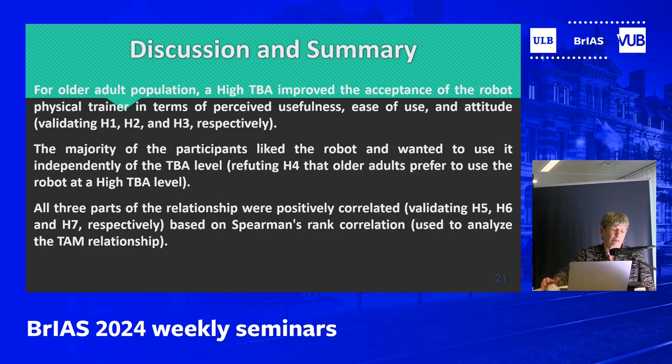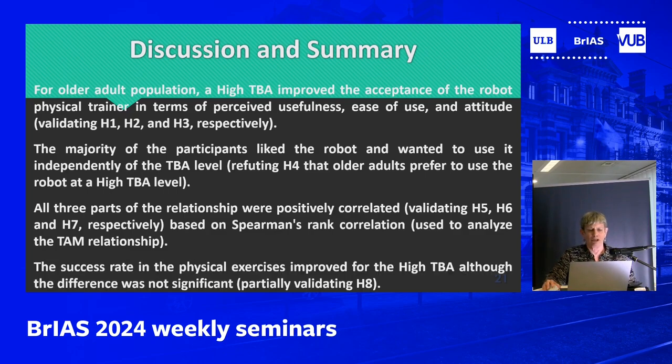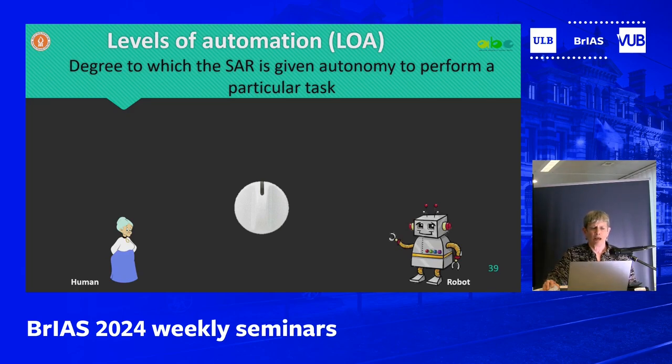Most of the participants liked the robot, regardless of the high or the low, and they were willing to integrate with the robot and do physical training. And all the three parts of the relationship were positively correlated. And again, the high TBA is very important. So it's very important to create this bidirectional usability.